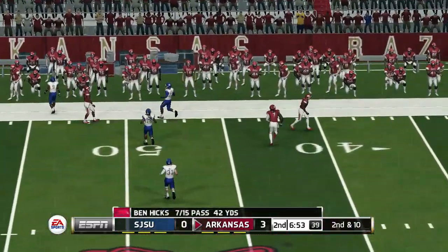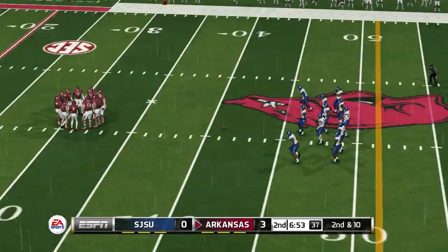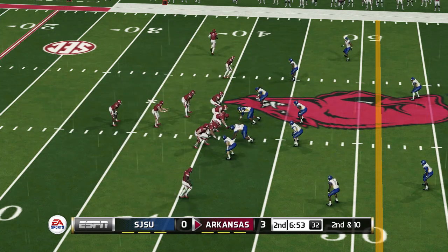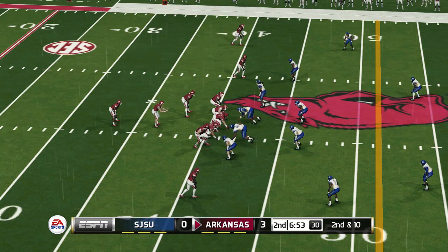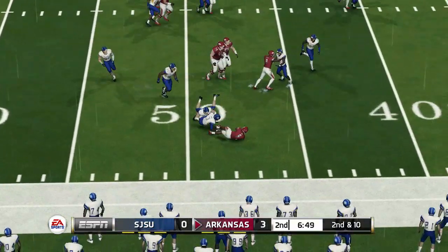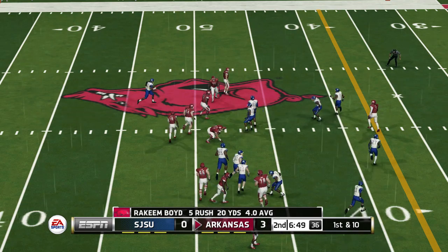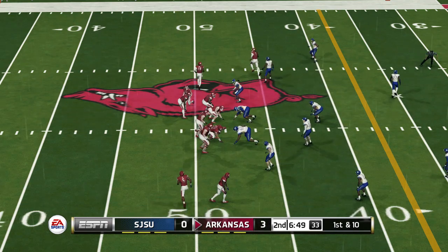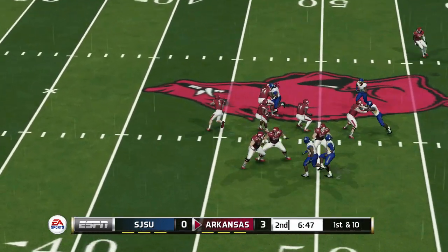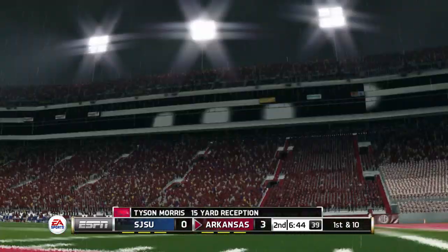He gets rid of this one. From their own 41-yard line, it's second down. Made right around the 48-yard line. The offensive lineman played that one perfectly, giving the tailback plenty of space to work with, and he took advantage of it. Makes the grab and steps out right away.